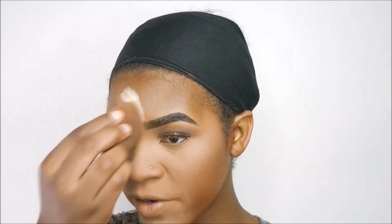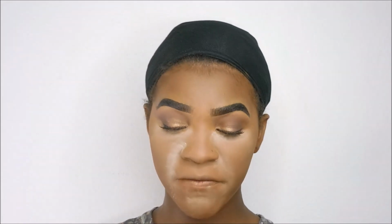I felt like that was a big stepping stone for me. Okay, so while I'm letting those certain areas of my face bake, I'm going to go back in with the BH Cosmetics palette and finish my under eye. I'm going to take that chocolate color that we used in the beginning and just start drawing it in.